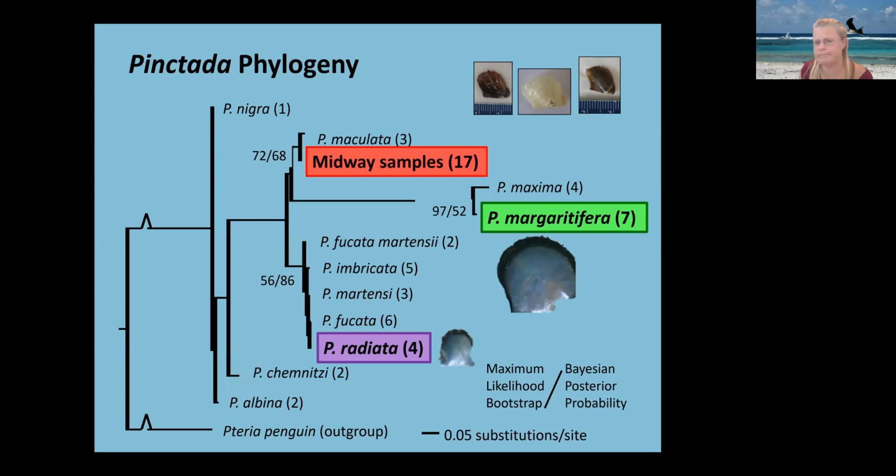And you notice my species actually aren't all that closely related to either of them, which is a little bit weird. They're actually most closely related to Pinctada maculata, which had not previously been reported in Hawaii. So it turns out all those juveniles I was getting are actually not even the species I was looking for.